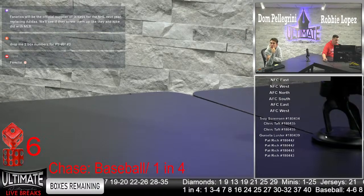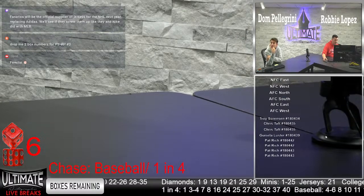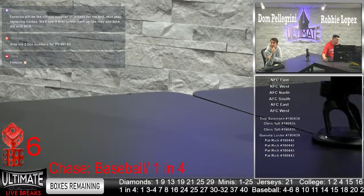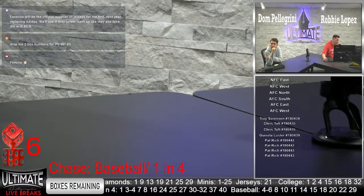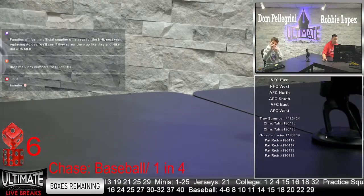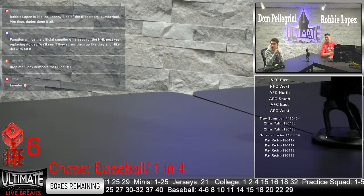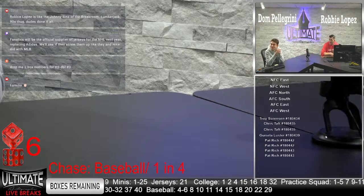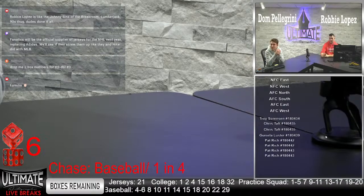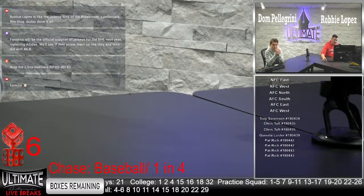Fanatics will be the official supplier of jerseys for the NHL next year, replacing Adidas. We'll see if they screw them up like they and Nike did with the MLB. Oof. The Fanatics are going to be the supplier for the NHL, so hopefully the numbers are not tiny and the names actually fit. Well, Fanatics is pretty much the main distributor now because Fanatics just bought everything. Yeah, so they've gotten their hands into everything.